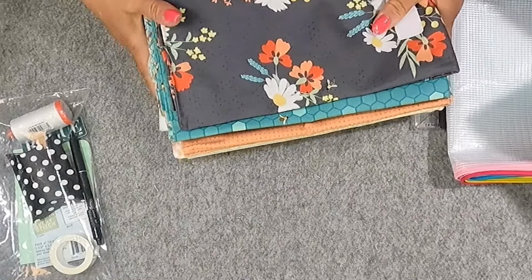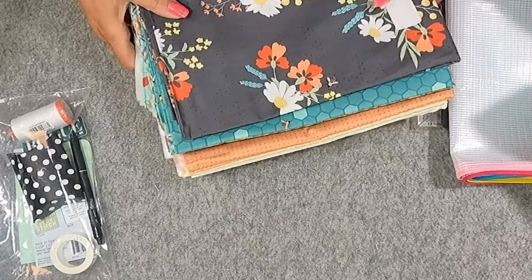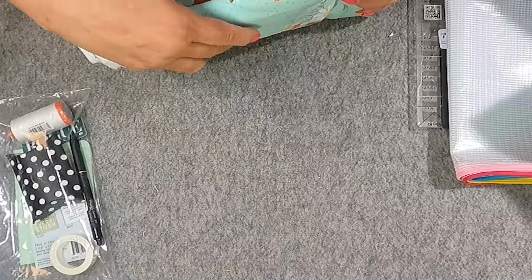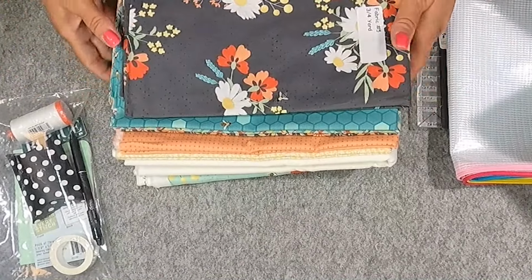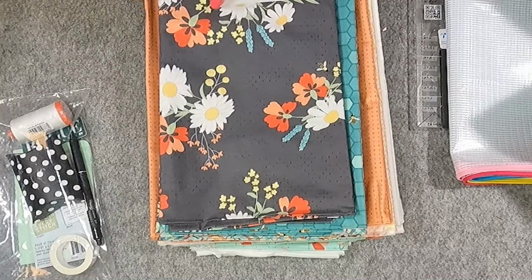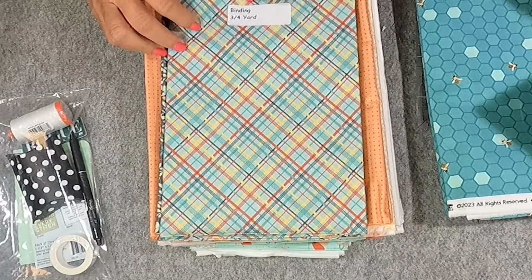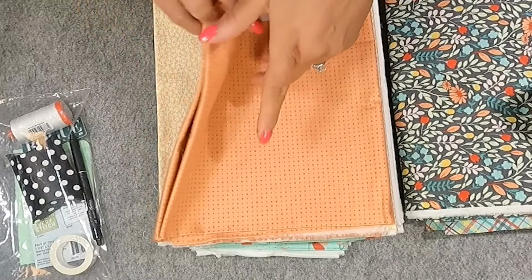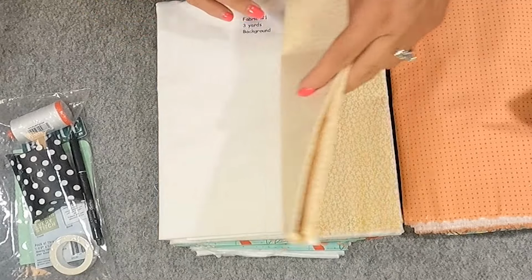This is my box. And this is the fabric line that I'm doing. It's Sunshine and Sweet Tea. And I'm going to show you all the fabrics that are coming in the kit. Look at that. That's your background, your backing, and all your focal colors, including your binding. So now everything is labeled. So fabric number 5, 3/4 yard. Fabric number 4, they're obviously not here in order. We've got our binding. Number 6, number 4, number 2. So it tells you how big it is and what the fabric is.